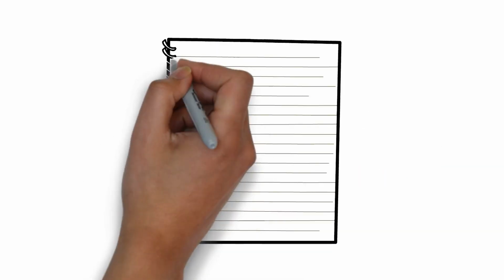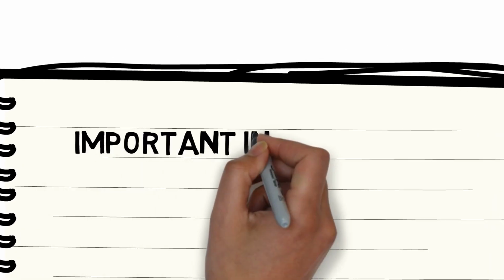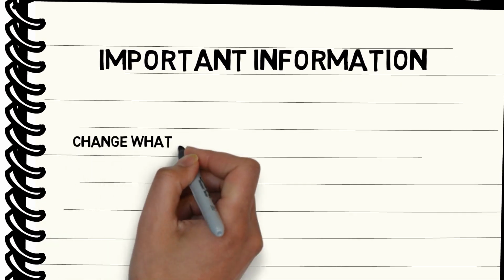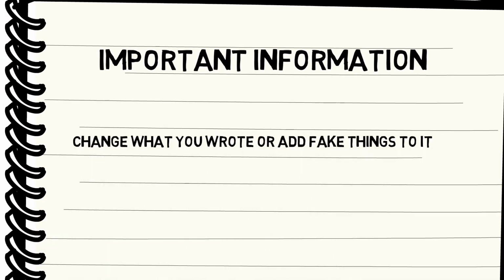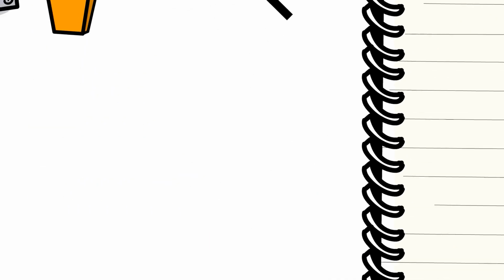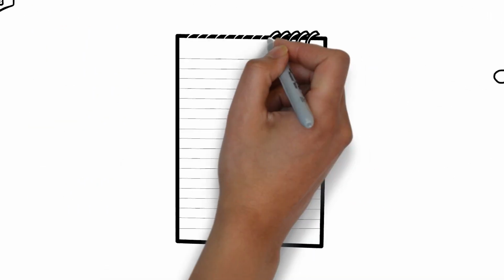To give you a better idea of how it works, imagine you have a notebook where you like to write down important information. You want to make sure that no one can change what you wrote or add fake things to it. You can try to lock your notebook or hide it, but people can still find it or break it. Now imagine you have a special notebook that has magic powers.